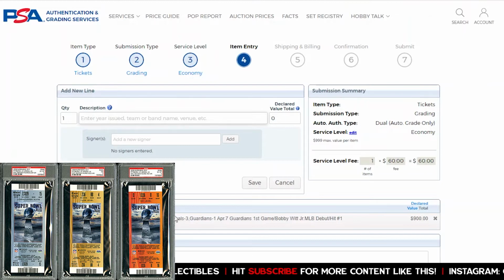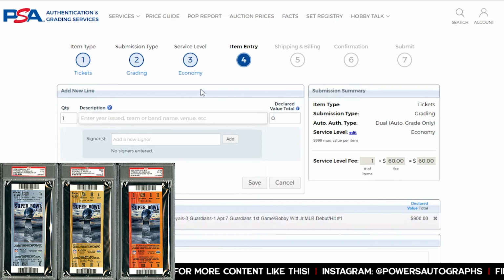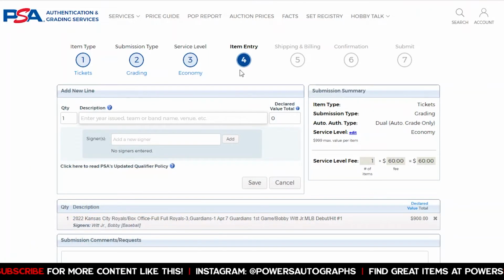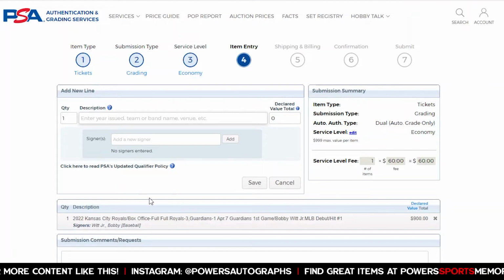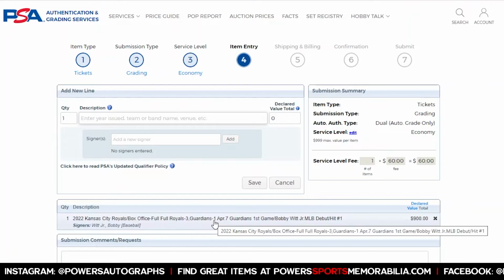So just make sure that you're picking the right ticket here. PSA will email you once they get into, I believe, after the research phase. Say, hey, this is what you sent in here. Double check to make sure this is correct. If you need to make changes, you can do that at that time, but you want to double check to make sure that they've got the right ticket listed for you.